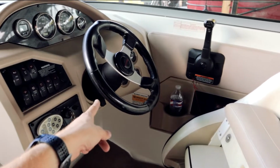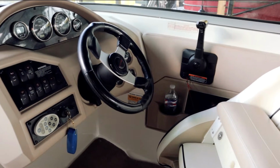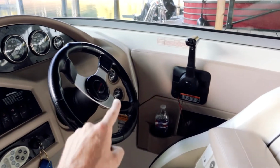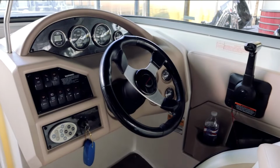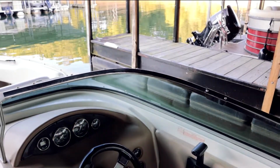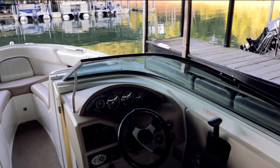It does have a tilt steering wheel, so that's a really nice feature that I didn't know I wanted until I got it, so I'm glad I did. And then just hiding over there, you can see there are some other gauges: fuel, voltage, temperature, oil pressure, that kind of stuff. Let's see what else I can talk about here.